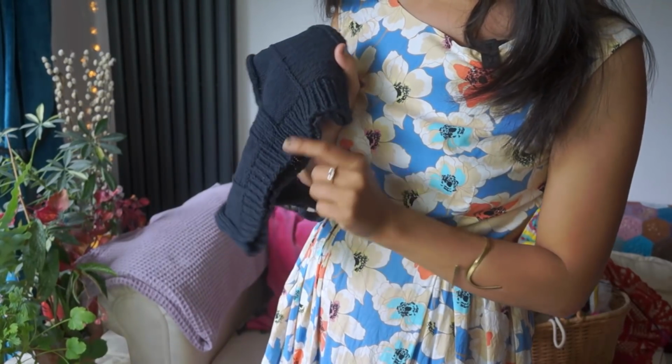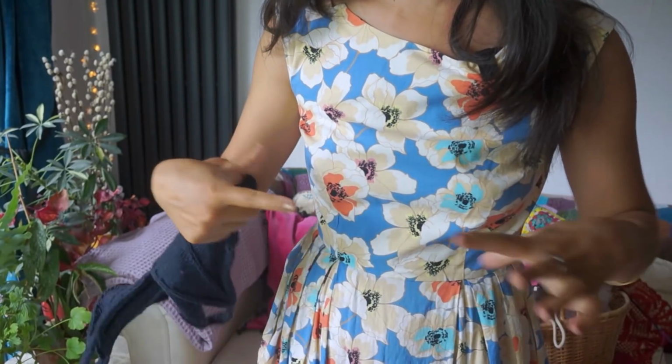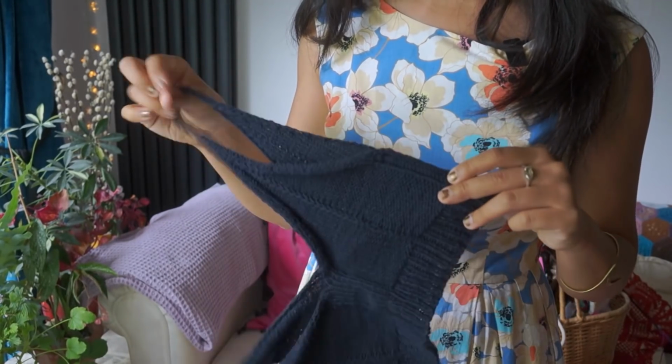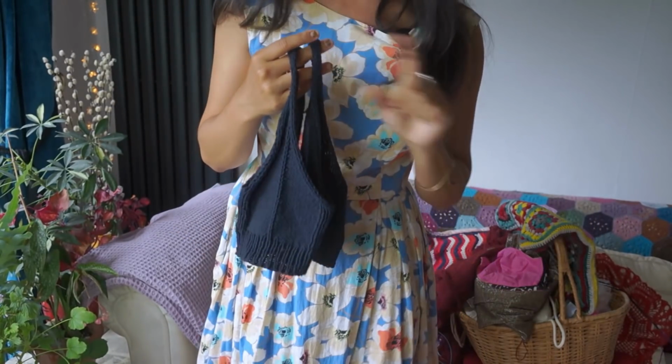I did go down several needle sizes to knit the ribbed band, but unfortunately it still doesn't actually conform to the shape of my body enough. She's got this thing in the pattern where she says if you want to wear it as a bra, then stitch an elastic channel on to actually have support. But I just find that the ribbing is just too floppy. It just doesn't suck in enough. I guess that could be because it's cotton, you know, it might be different with wool.